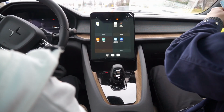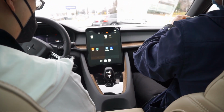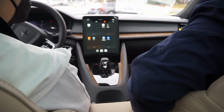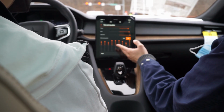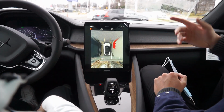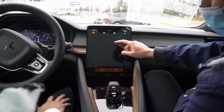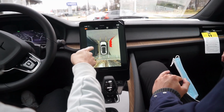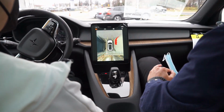Since it's fully packed, it has 13 speakers and 2 subwoofers, one here in the front and one in the back, so sound quality is really good. For the tone and equalizer, you can customize it right there, and you can also just reset it back. This is the 360 camera, so you can change it to whatever side you want. If you want to see the front, go front. If you don't, just go back to 360. That's the thing I missed from the Leaf.